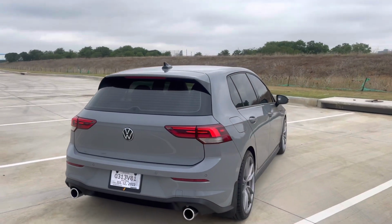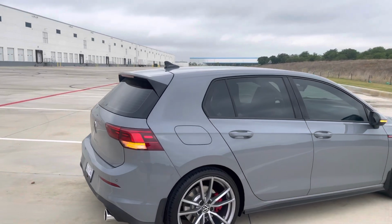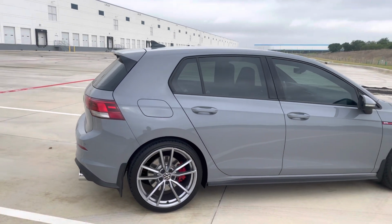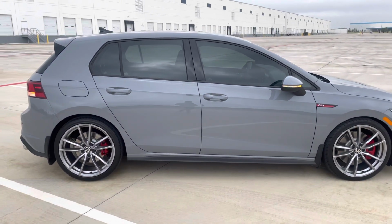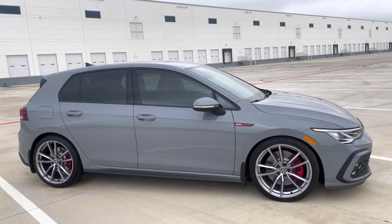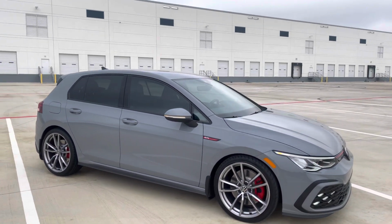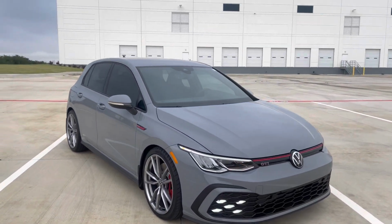So yeah, anyway, that's pretty much the exterior. If you have any questions on like a wiper delete, where I got the spacers, don't ask me where I got the wheels or how you can get the wheels. Well, the Pretz are kind of hard to come by, that's for sure. But if you have any questions or whatever, just let me know. And y'all take care. Bye.